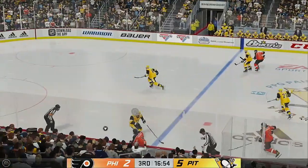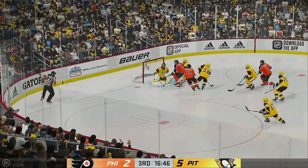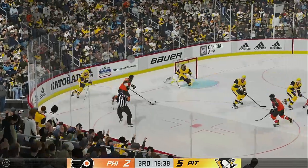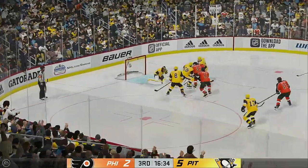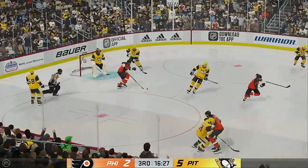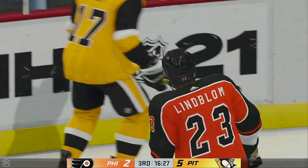Philadelphia's moving it along the wing. The Flyers played along the boards. Lets the wrister fly. Makes the save as he got a blocker on it. Yeah, he's right in front of the puck, too, so there's really nowhere that puck's going to squeak through. Big stop by the keeper. Really good stop. After he made the first one, he's got to find the puck, and he's in position again.